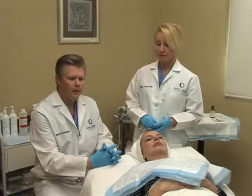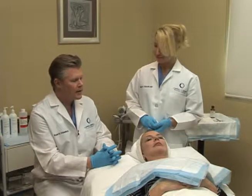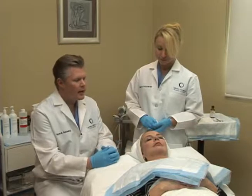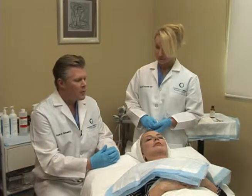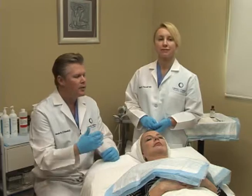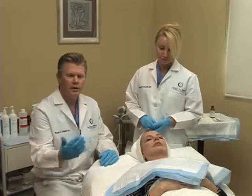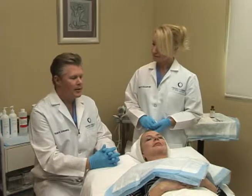same results. So what we're going to be doing today is a blue peel, and it's going to take about 10 minutes of Debra's time, and she's going to see results within a week. And then she's going to continue to see results for the next 3 to 4 weeks, and those results will last potentially for years. We're going to go ahead and start the procedure now.